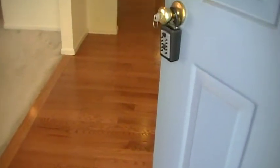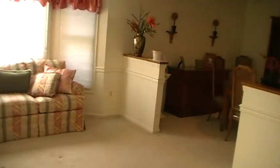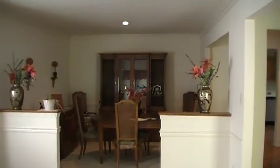So when you first come in, you have hardwood floors that are in the foyer and that go through to the kitchen, which are very nice. To my left you have a formal sitting room and a dining room, and that's carpet. And the carpet could probably do with cleaning, or ideally replacing from what I'm seeing of it. So that's the dining room section right there.